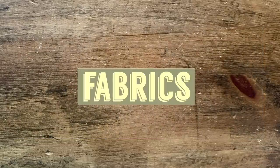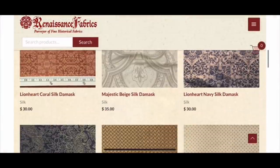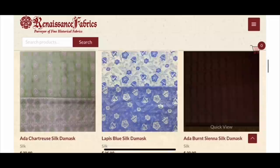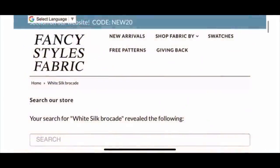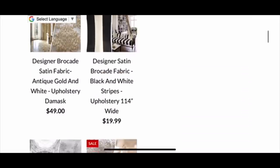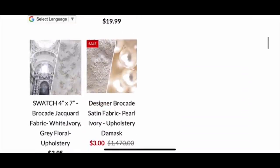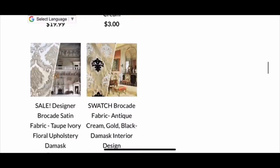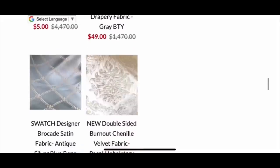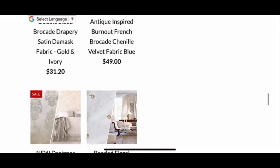The skirt in the film looks like a brocade with a white cream base color and some light gold patterning, and I'm looking for only 100% silk to be historically accurate. I scoured the internet looking for remotely anything close to this on sites I trust, like Renaissance Fabric and Fancy Styles Fabric, and anything that came up in my Google and Etsy searches, and I just wasn't finding anything that was even close, like nothing that was a plain enough white brocade to use for this.